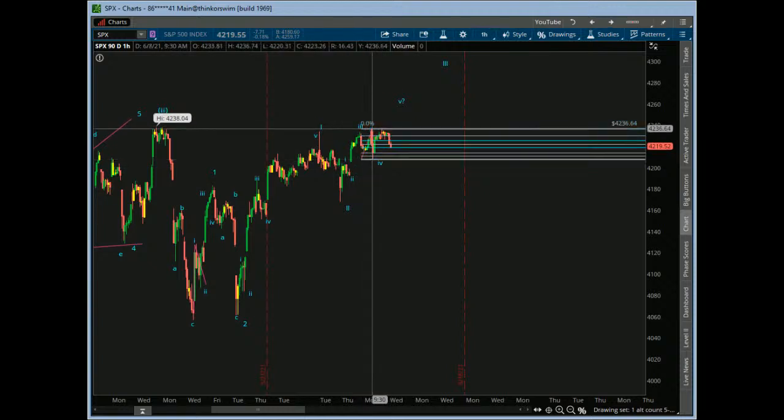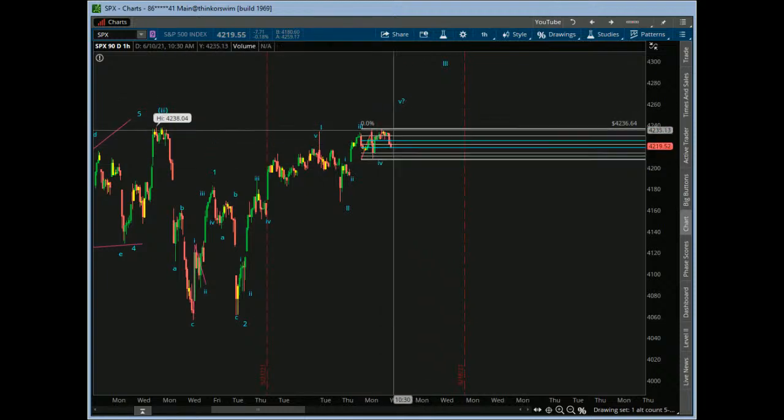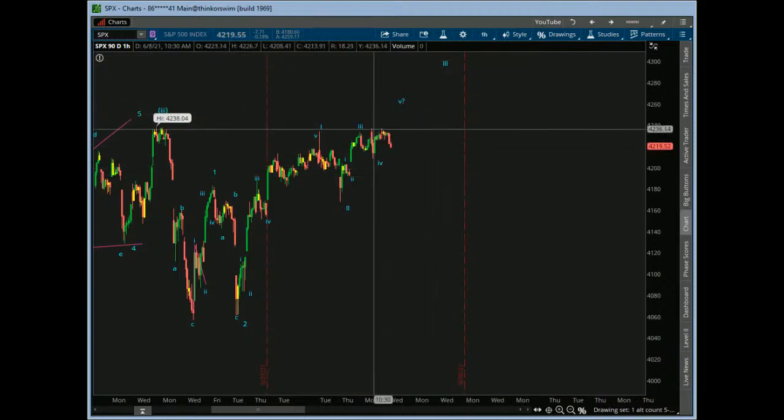Right to the 618, right here, the blue line. So we very well could be... this could be 1, 2. We could see a wave 3 tomorrow, right? So maybe the CPI will be the news to trigger that and get things going. So we'll see how it goes.